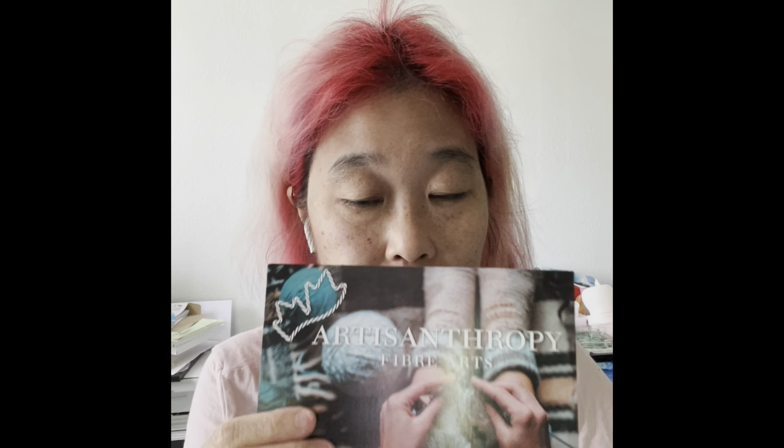So there's that. And then she also included, of course, their card. So they have, it looks like a Facebook, Instagram, Pinterest, and then they're on Ravelry. And then there's a phone number, they have their email, and then the website is artisanthropy.ca. So they don't just have yarn. There's a wide variety of different things. And then they included this fun sticker. It says Crafters of Humanity. And I think this is supposed to be a moose horn. I could be completely and utterly off.